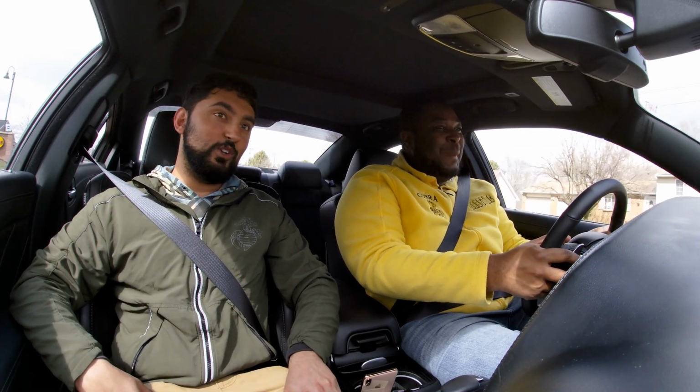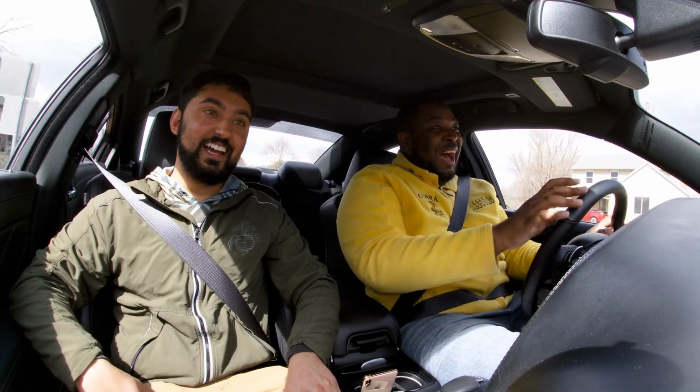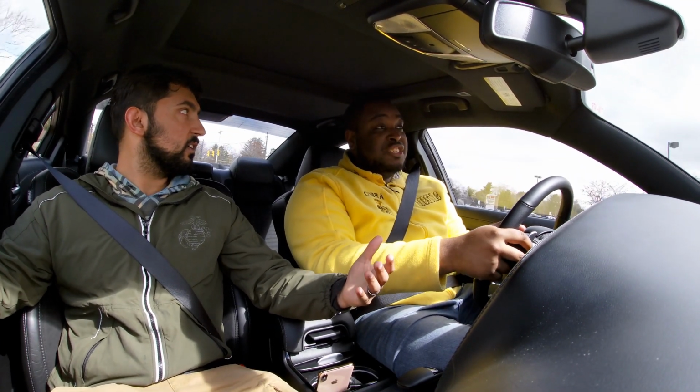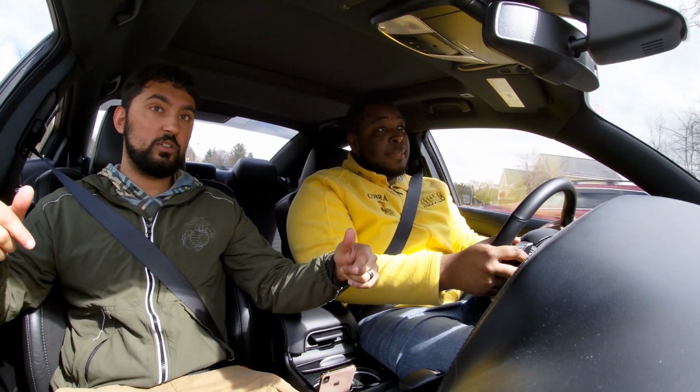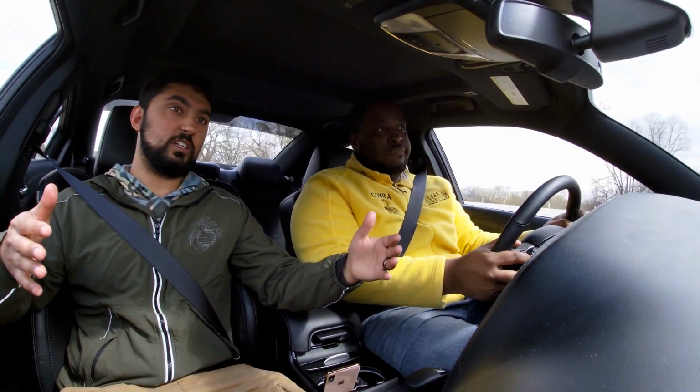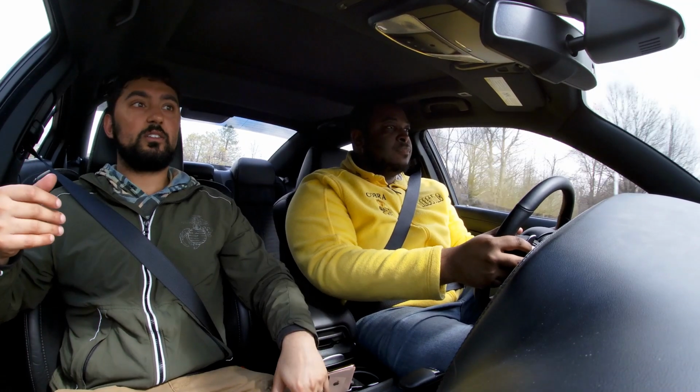What do you guys have to say about that? I'm excited for that. That's interesting. This is almost like, because the Charger is smaller than the 300, right? No, it's on the same platform. It's the same size? Yep. Okay, I thought they were smaller in a sense. No.